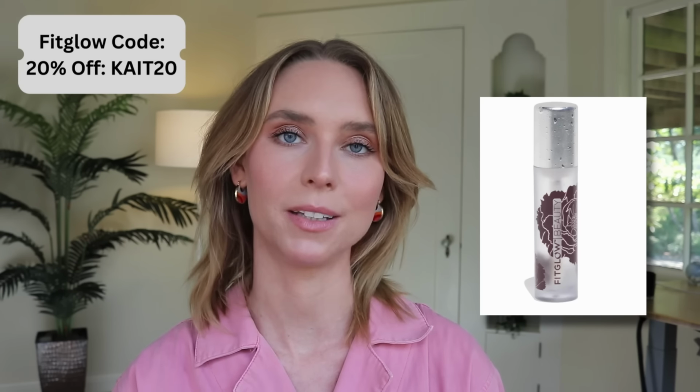So first, I'm gonna pop in a picture here of the Fitglow Lip Serum, the night version, which is $48, so it's very expensive. But this is one of the most transformative lip products I have ever tried in my entire life. I have gone through at least 10 tubes of this stuff.